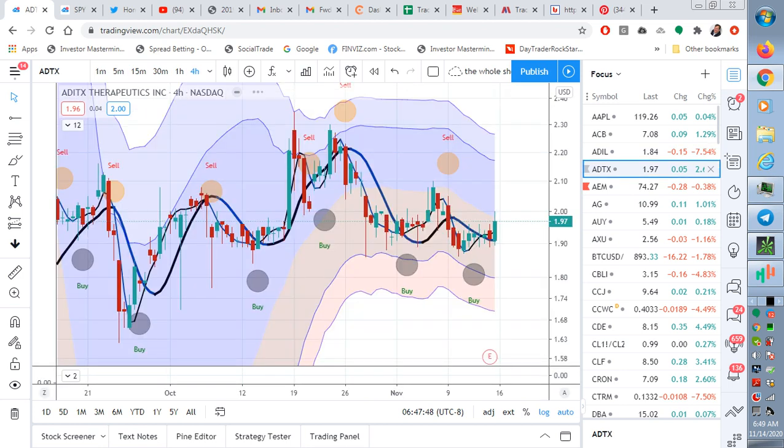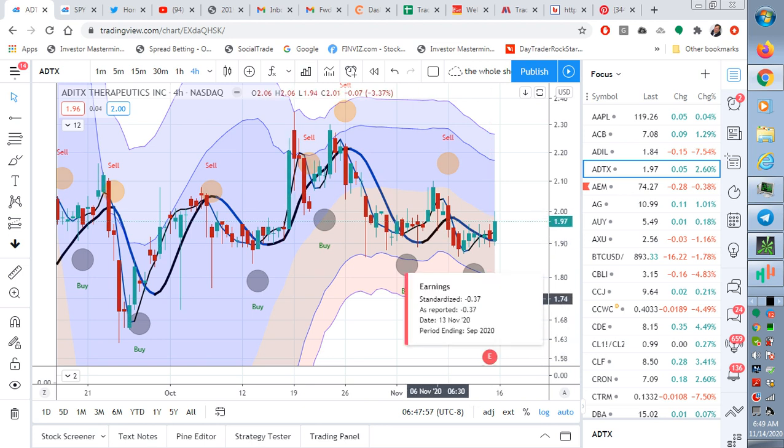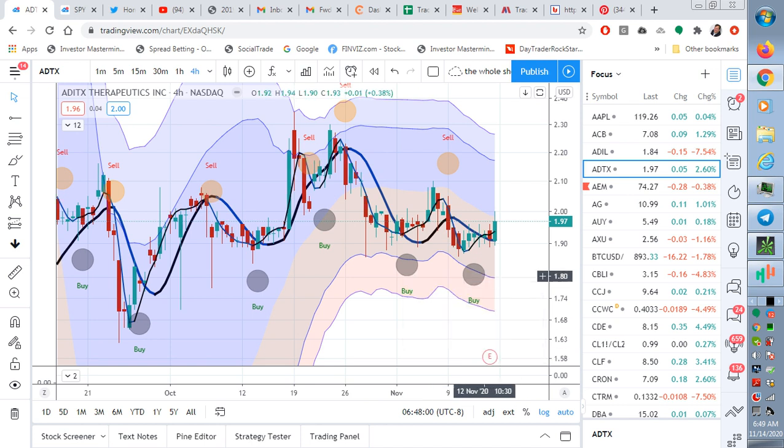Here's one that's moving right now that might be of interest for people. I'm waiting now for this. Earnings just came out, and it pushed down into earnings and had a good reaction. And so what I'm looking for now is I'm looking for this slow ribbon to turn up with the fast ribbon, and then I'm going to make a determination whether I'm going to take a shot at this. And so that's where we are right now at ADTX.